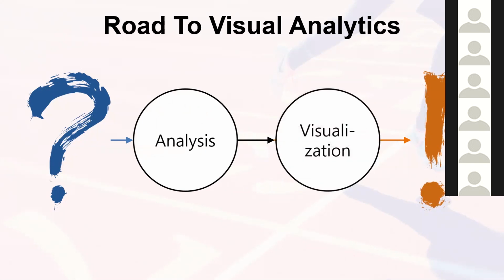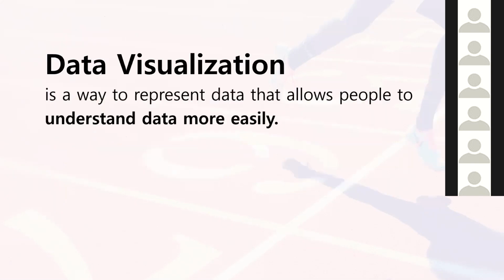But what is data visualization? Data visualization is a way to represent data that allows people to understand data more easily. Exactly what we need. Data visualization will give you insights at a glance, so that you can look at a viz and simply read the answers to your questions, right?